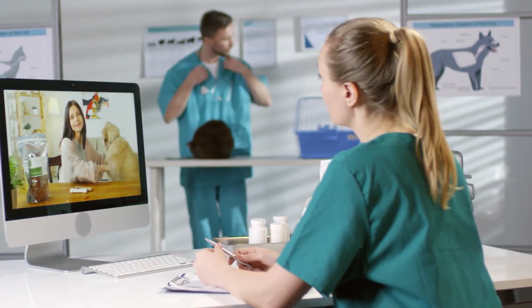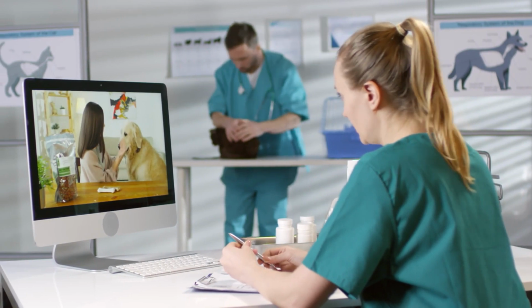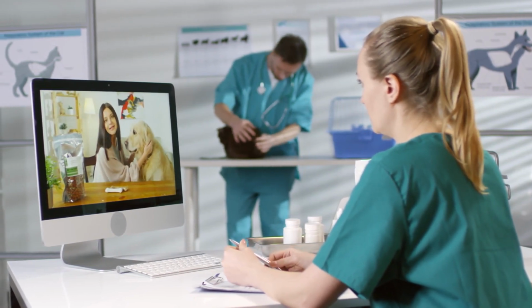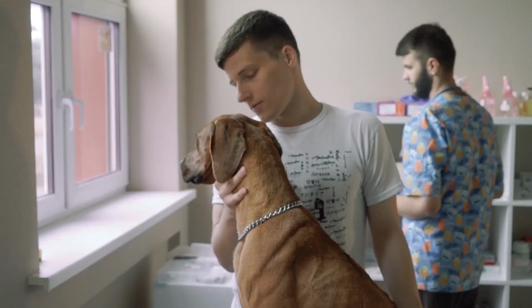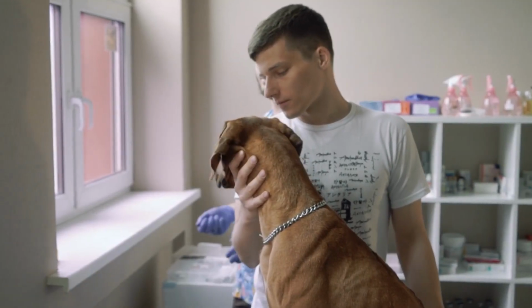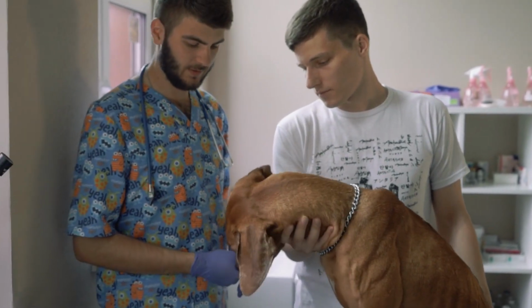Consulting with veterinarians and nutritionists. Seek guidance from veterinarians or canine nutritionists who specialize in raw or homemade diets. They can provide tailored advice on ethically sourced ingredients that meet your dog's nutritional requirements.